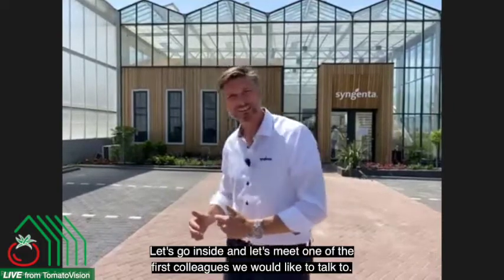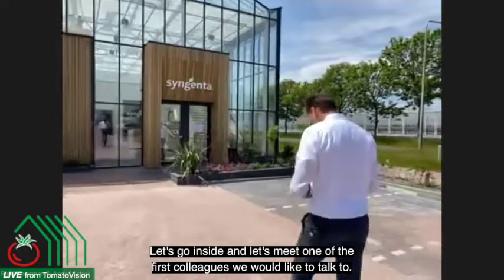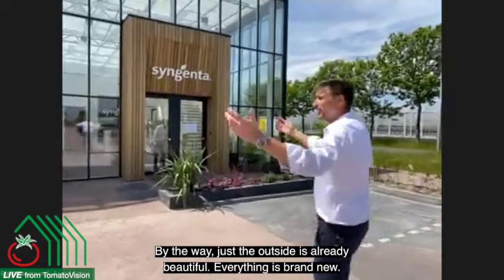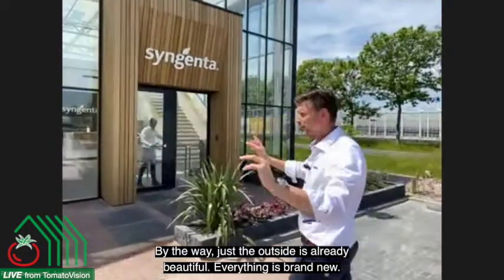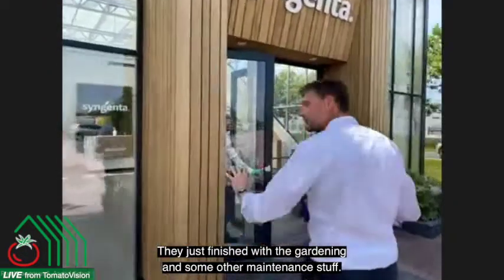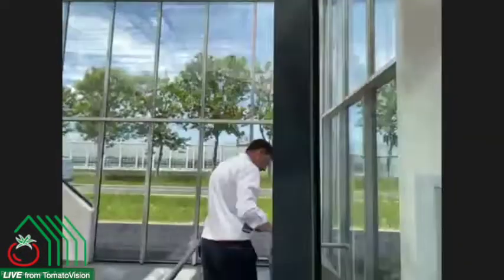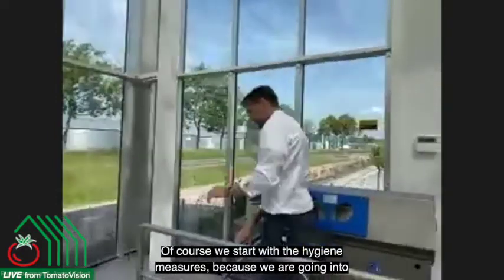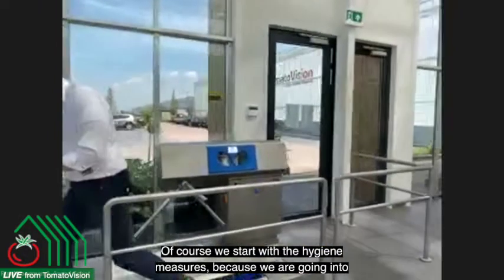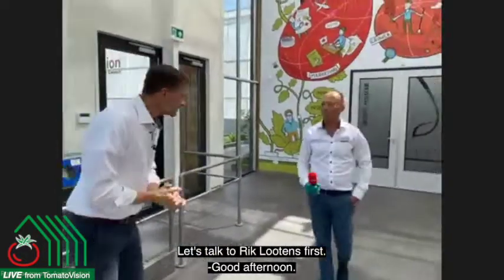Now let's walk inside and let's meet one of the first colleagues we would like to talk to. By the way, the outside is already beautiful. Everything is brand new. They just finished with the gardening and some of the other maintenance stuff. Of course, we start with the hygiene measures because we go into an area where there is a greenhouse. Let's talk to Rick Lotens first.